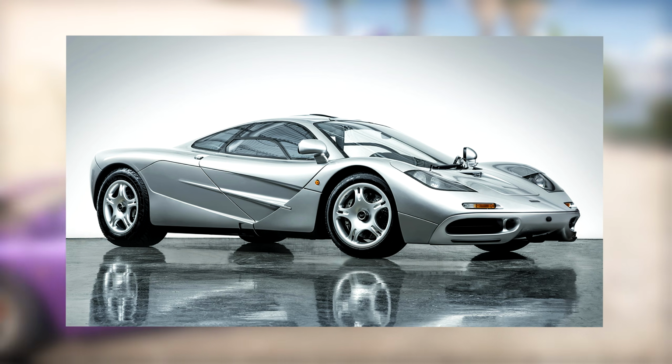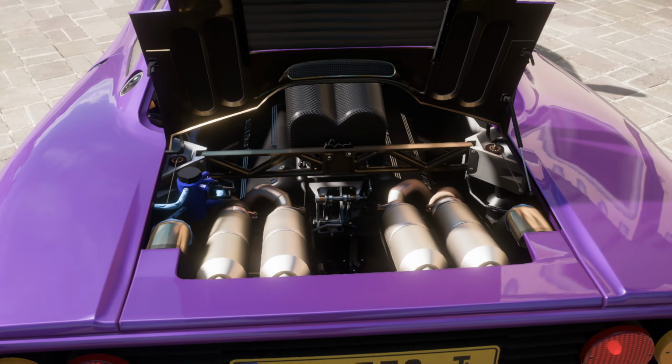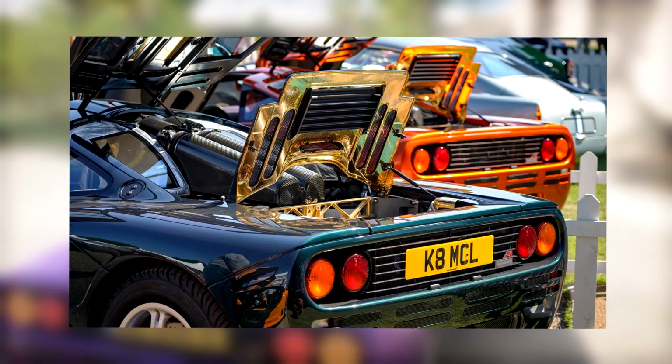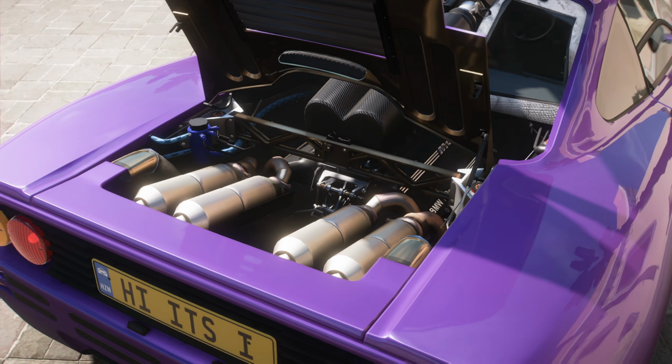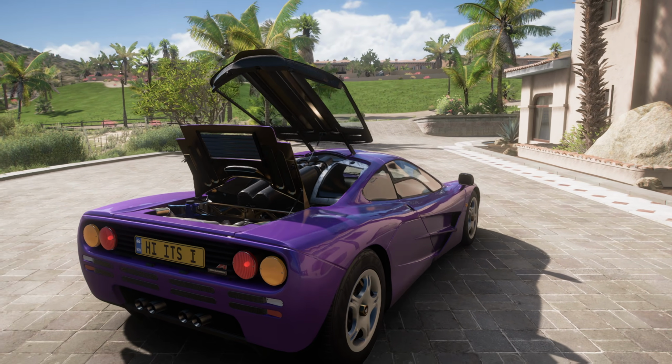Now, the McLaren F1 is a very special car, so special in fact that the engine bay is literally gold. Yep, this is 22 karat gold, and it was used as a heat shield because the engine bay of the McLaren F1 is very hot, and as you can see, the exhausts are there, so I can imagine it gets really hot in there, so yeah, they had to use gold.